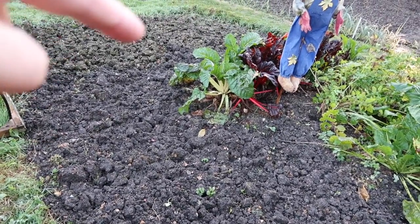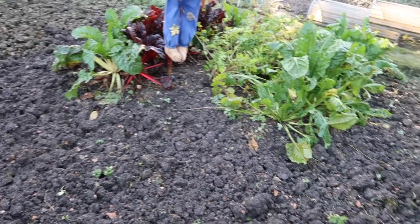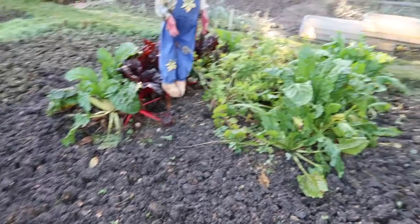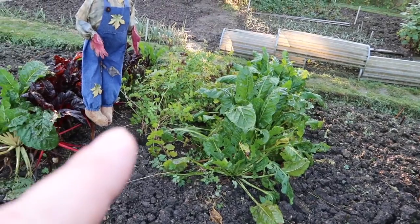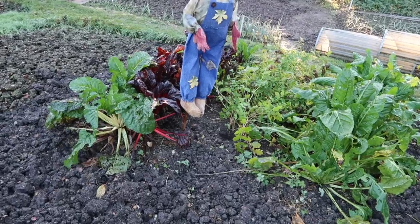Did this patch last weekend, which was where the rocket, lettuce and other things were, and then I've still got perpetual chard, parsnips and rainbow chard, and they'll take me through the winter as veg, and then brassicas, particularly the Cavolo Nero, which is in there. I hope you can see that, and then probably we might get something off of here.